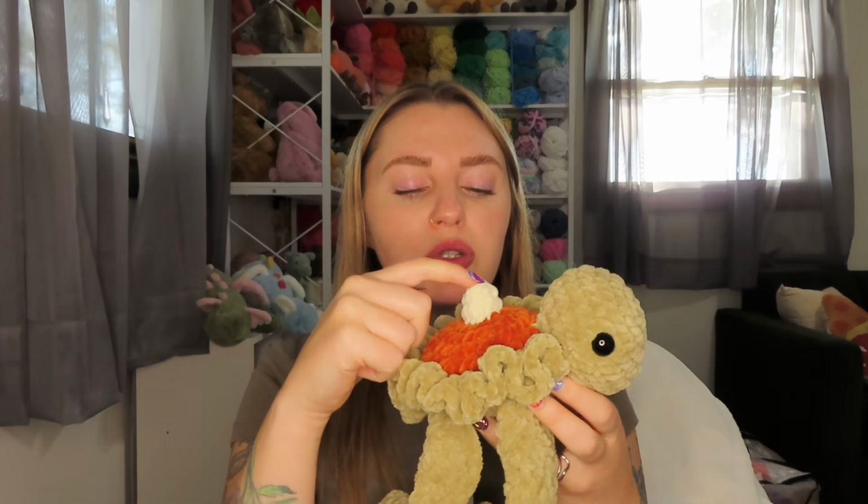I didn't want it to be too big, so I just ended up doing 6 single crochets in a magic ring, and then 6 single crochets, and then I did increases, so it ended up being 12 stitches down at the bottom. And then I just sewed it on. I didn't want it to be too big and overpower the turtle part. So I really like how the whipped cream turned out. That's the only thing that I do different with this pattern, but I ended up having 5 pumpkin pie turtles.